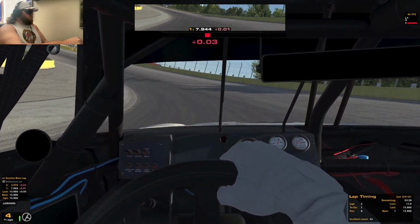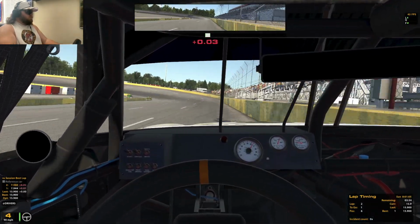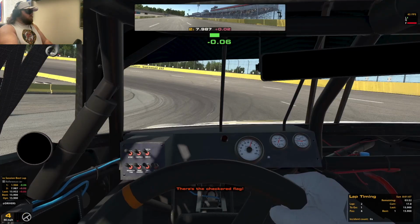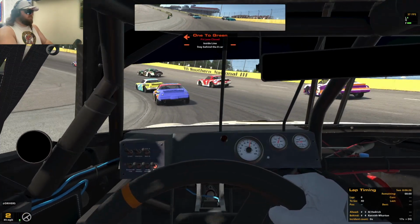But overall, we end up qualifying 7th, so mid to back of the pack, right as they had the ratings. Let's get on the field, one to go, and let's see what we can do for this race.